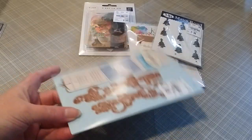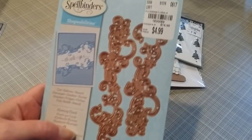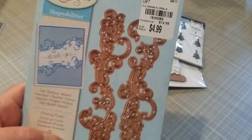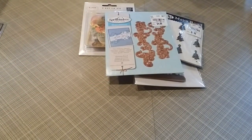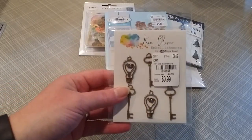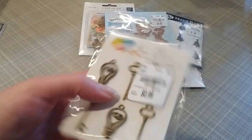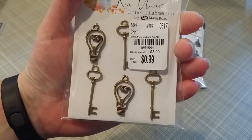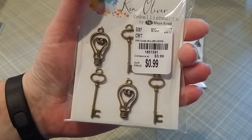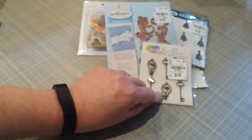Lots of dies. And I got to tell you a real quick story on this one. When I got there yesterday, there was a cart full of stuff and the guy was putting it out. And they asked if he could come up front. So he left, and I started digging through the cart. Well, he kind of caught me at it, and I left. I said excuse me, and I didn't move stuff around. I just kind of nosed through it, and I found these in that cart. So that's, again, the Ken Oliver embellishments, little light bulbs.